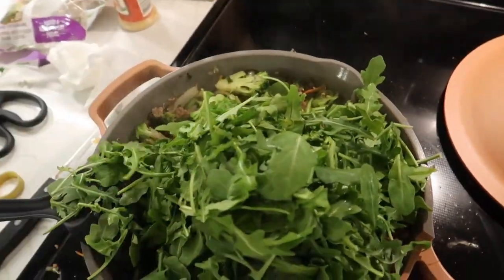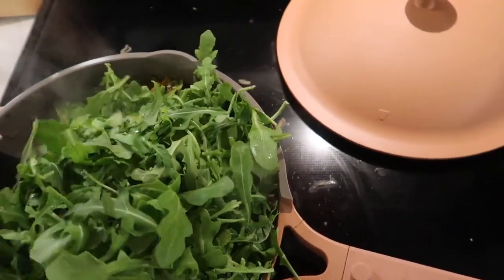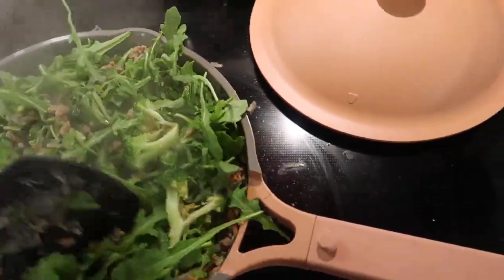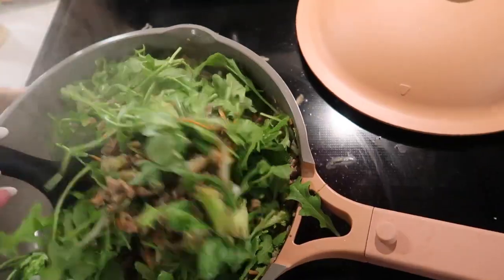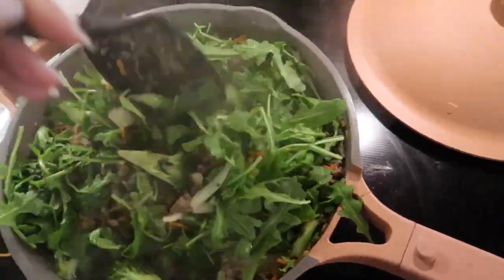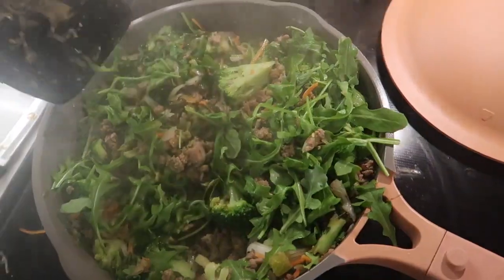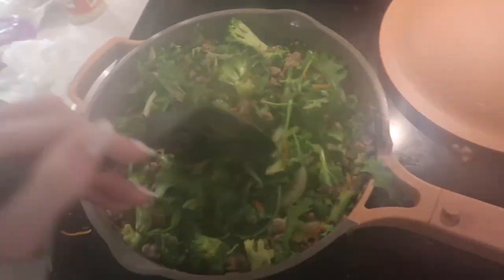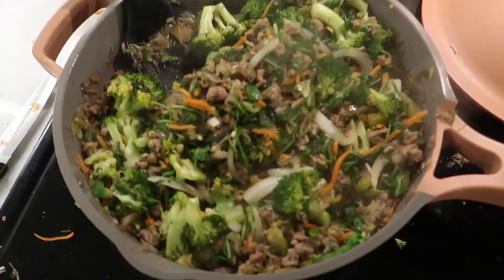This meal is awesome because it's very to your preference. You can kind of do whatever you want. It's a great way to just get a lot of veggies in. So I'm just gonna try to put the hot turkey and stuff on top to help wilt that down. Cook it through, and you guys know greens really cook down. It looks like a lot, but it won't at the end.